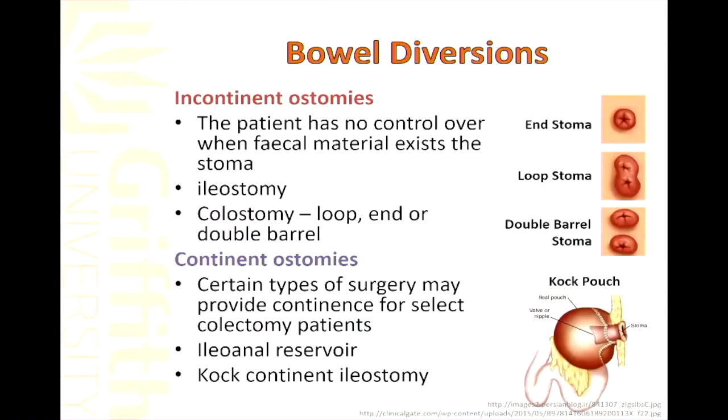A loop stoma is sometimes done in an emergency situation, where they bring the bowel out in a loop. In my head I think of putting a pencil underneath, but I'm sure they use something a little bit more medical so the bowel doesn't go back in. And they cut it down the middle. So then you've got two ends. You have one end that, well, it's very similar to the double barrel, but the loop is done in more of an emergency situation.